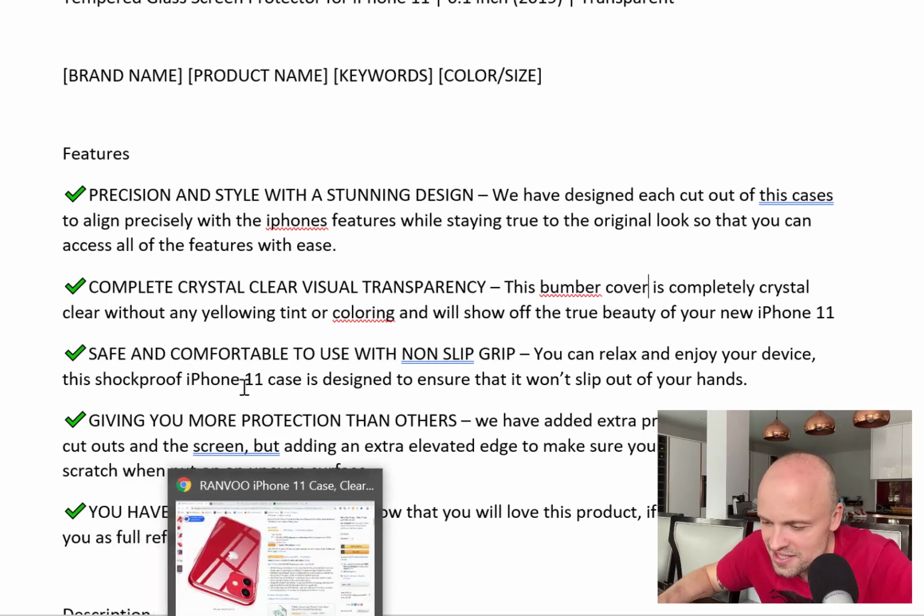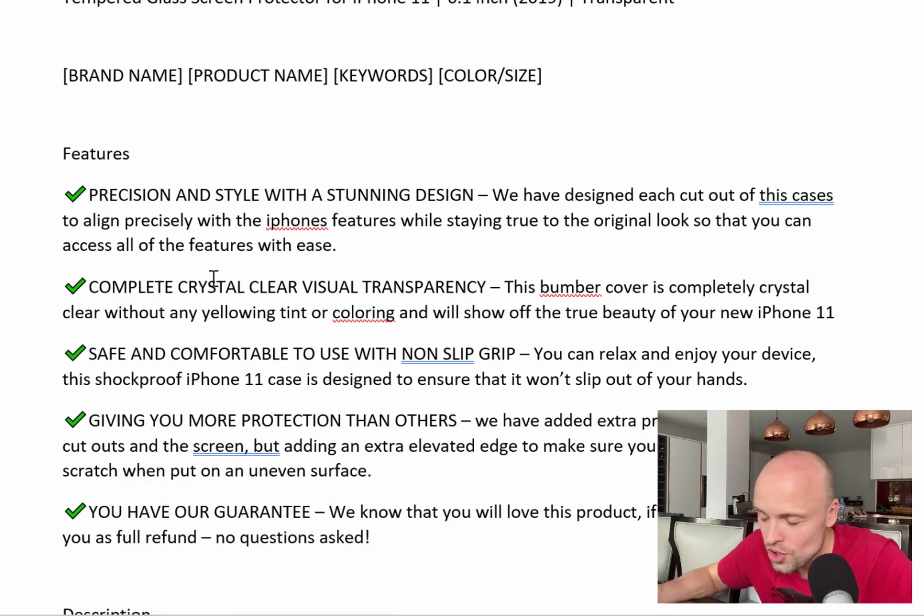If you can't think of your own features and bullet points, go to a nice listing and have a look at what other people are writing. Don't copy theirs completely, because it's going to look like you've stolen somebody's description, but get inspired from theirs is what I'm saying.